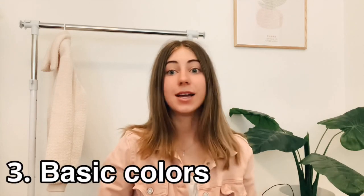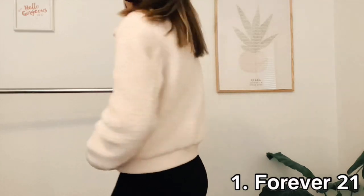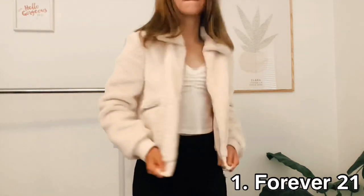And the third thing that I look for is that it is a basic color, because again, if I'm having one nice quality coat, I want it to be one coat that's going to match all of my outfits. So I look for a nice basic color that goes with most of my outfits. And the brand that I have for my nice coat is actually from Forever 21. I actually think it's really good quality and it was extremely affordable.